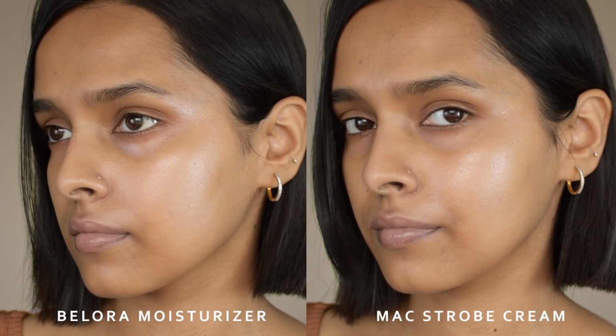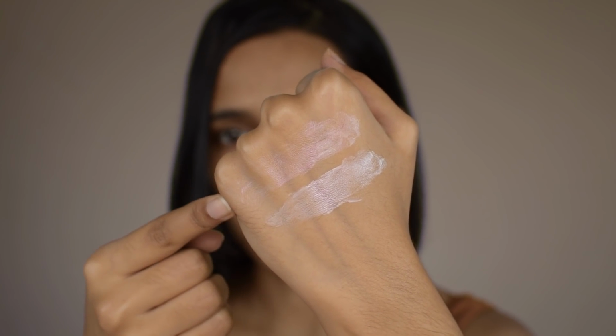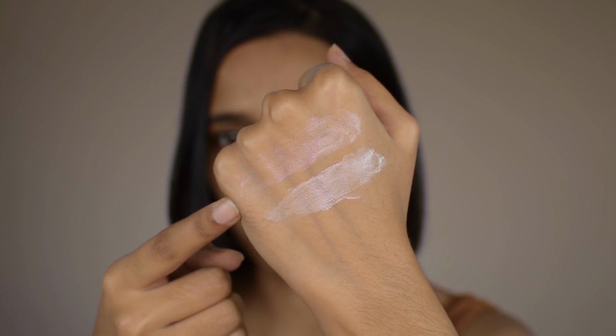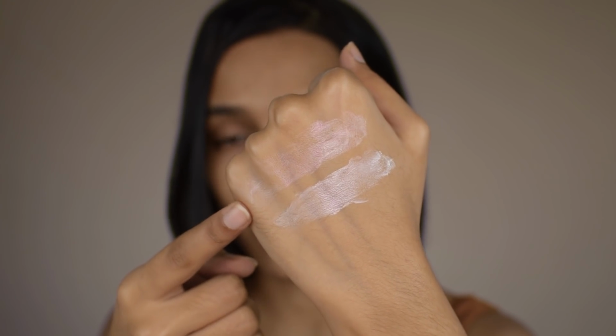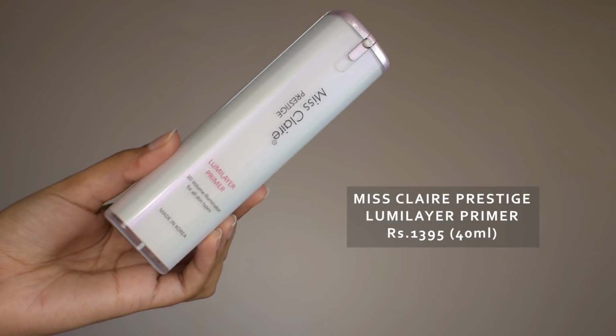So I really like applying this moisturizer in this area, and I use it as a primer basically because it has got nano gold. It is like an illuminating primer, as you can see. If you have dry skin, you're really gonna like this moisturizer. This is how it looks once it's settled on the skin. You can see this has got a more pink kind of glow, and it's obviously less glowy than the M.A.C Strobe cream.